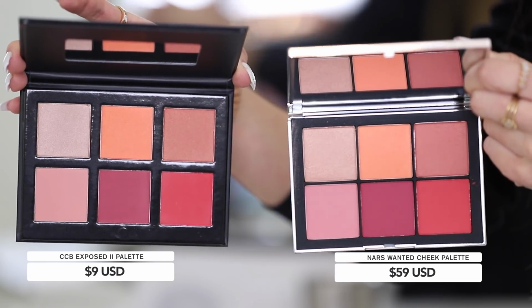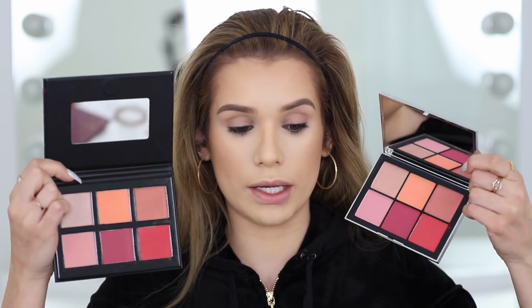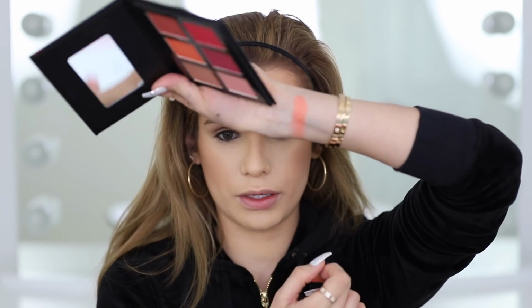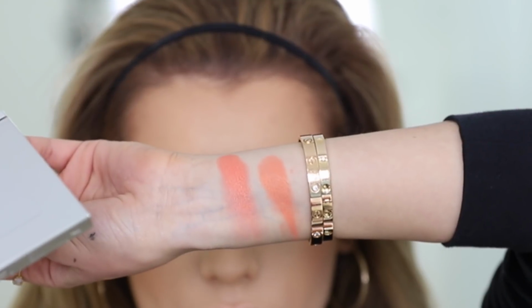Now let's apply blush using their Exposed 2 palette, which is supposed to be a dupe for the NARS Wanted 2 cheek palette. Side by side, they look extremely similar. The colors are almost spot on in the pan. So this is Copycat Beauty. Ooh, swatched really smooth and pretty pigmented. This is the NARS palette. Ooh, so those are really similar.